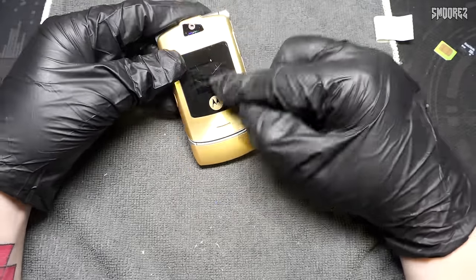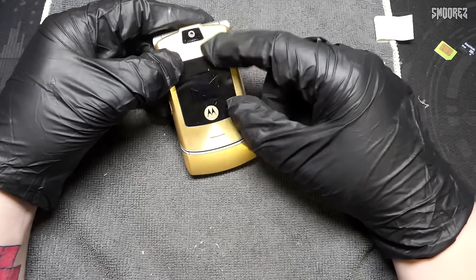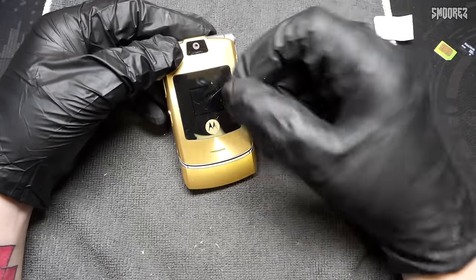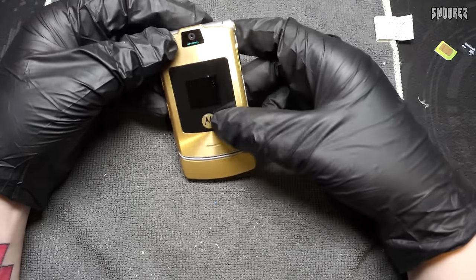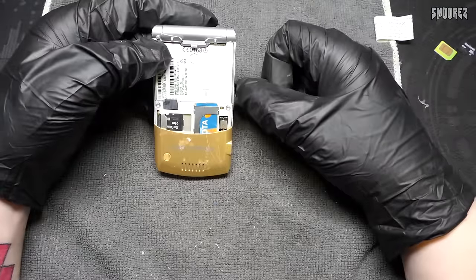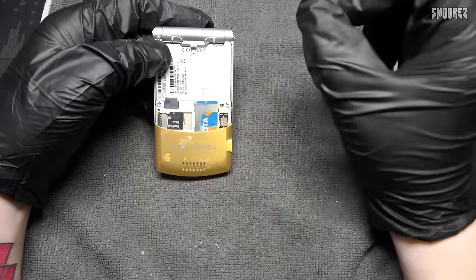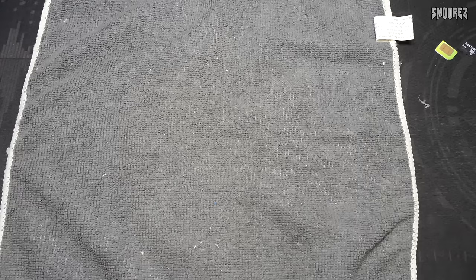It does have a crack on the front there, but I do have a donor V3 glass panel display, and we can pull that off and put that on there. The problem is I don't have a gold back, but I could get a silver one and paint it gold, and it'll be exactly the same and you won't even notice. We might do that.